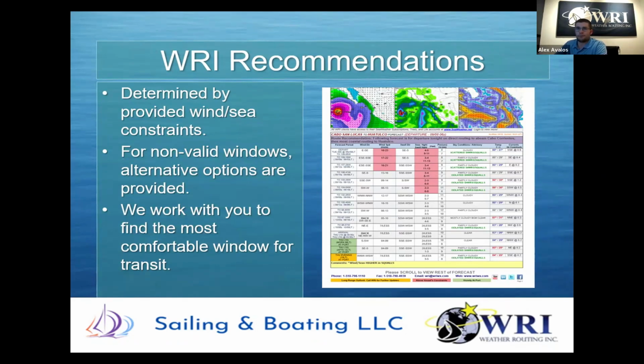And instead, what we'll do is we'll let you know of an alternative departure date that's going to both satisfy your thresholds and also be the safest and most comfortable passage for you. So we consider all options on the board. If it turns out that your departure window is not valid, because safety and comfort are our top priorities, we want to make sure you're on that best departure window. We also will recommend the most favorable route to you as well, to make sure that you're getting the most favorable angles for sailing, that you're on the route that has the best seas possible. If you can make progress from point A to somewhere else before the weather turns bad, we'll work with you on that as well, and then recommend the next onward departure to get to your final destination.